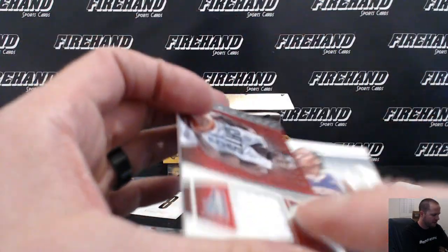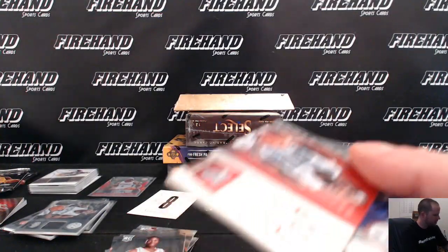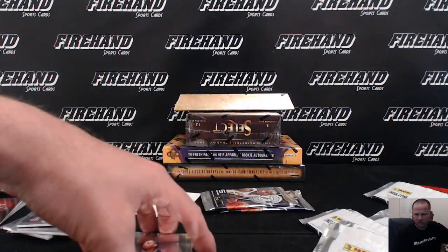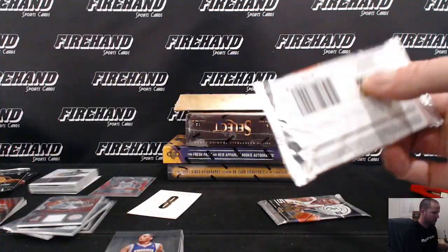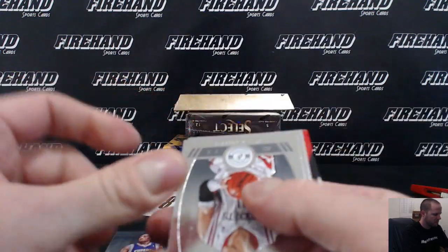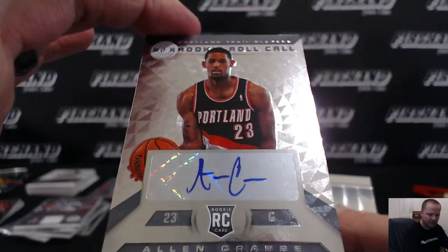Kemba Walker to 99, Bobcats and Hornets. Live the Force. On the board. Saw Luke the Force in the room earlier, right? Not anymore, though. Alan Crabb for the Blazers. Autograph rookie. BD Harold.